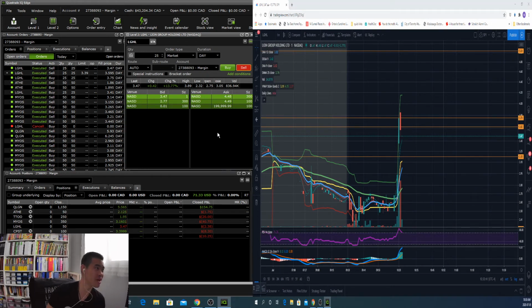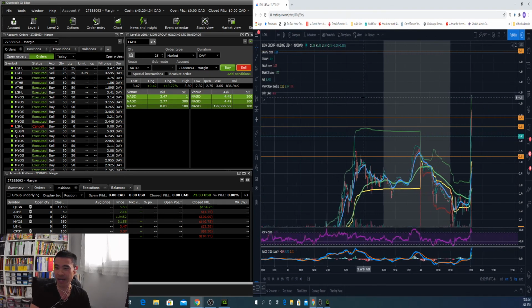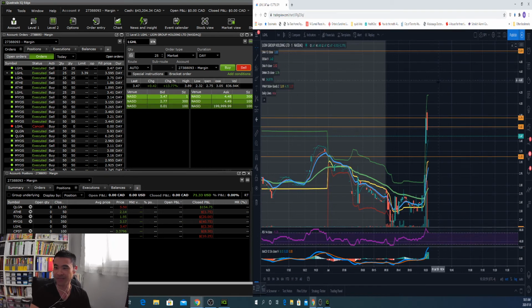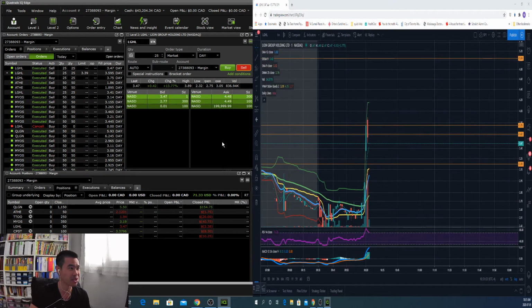So let's see where GL is going. On GL so far, we're pretty much break even. The last $2 on it so far. But let's see it pop. I want to see this pop. It feels like it is going to pop just because it had a recent IPO. The sky is the limit for this stock right now. Well, if it can pass $5, the sky is the limit. And so that's a risk I'm willing to take.